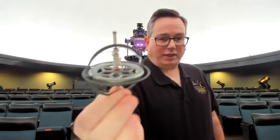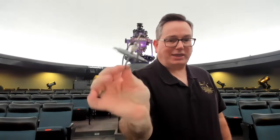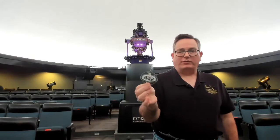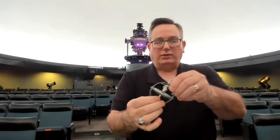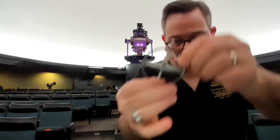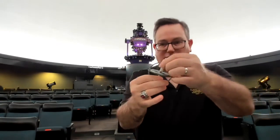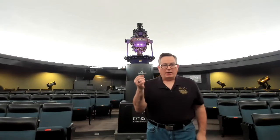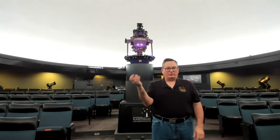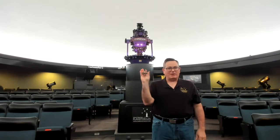This is a gyroscope that you can get online fairly cheaply from most science or hobby stores. Just take a look around. They're very easy to find and not all that expensive. The way it works is there is a flywheel in the middle there on a cage that goes around the outside. Now, when you just hold this, it's just going to flop right over. It doesn't look like it's special in any way.